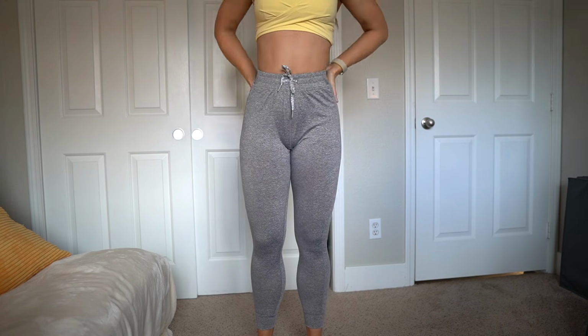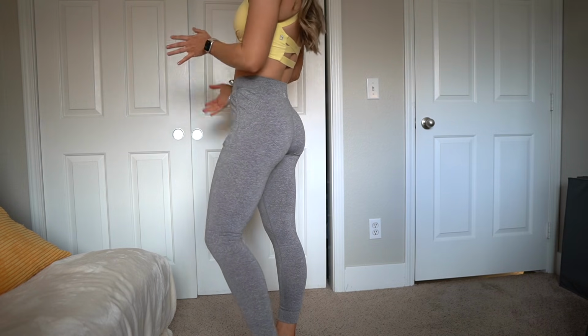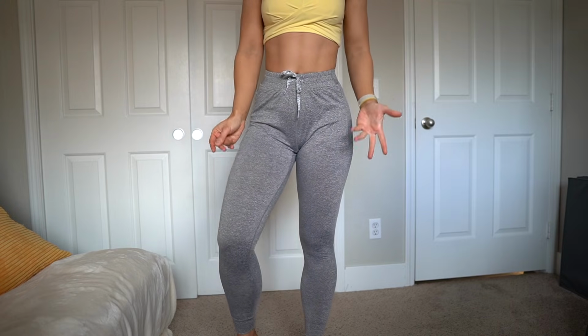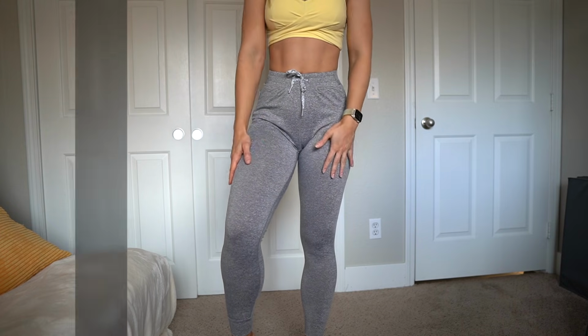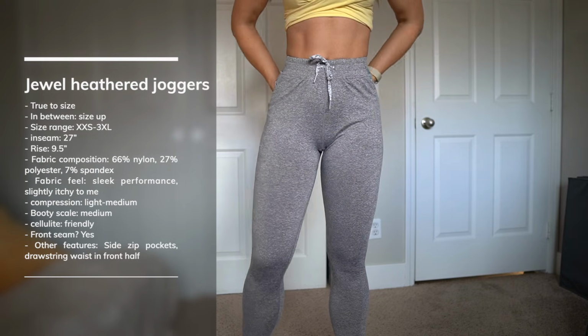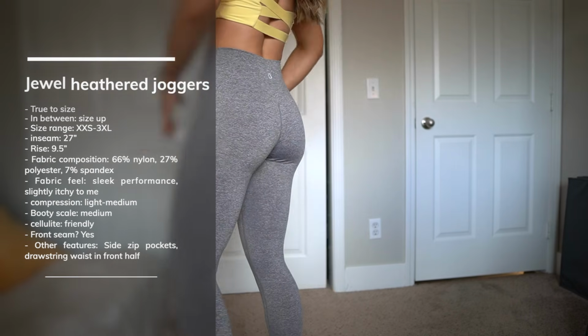But yeah, just as I wear them, they're not a very cozy jogger. The material feels almost like itchy seamless in a way, and I'm just not a huge fan. But if you like joggers that really aren't going to collect pet fur, these are not going to collect any. They're definitely more of a sleek performance feel, like the thighs slide over each other well. But for me, I feel like a different material would have been a better choice for these.